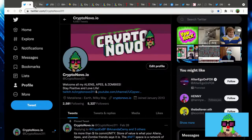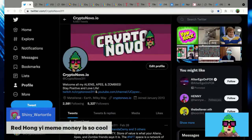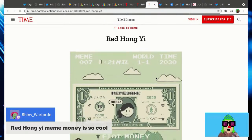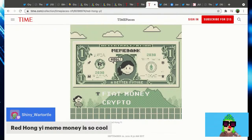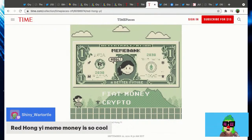So what we got here is we're going to go through what's going on. Yes, saw that one. That was a money one that she had. Let's see. I think that was this tab. Red Hungy. The meme bank. A better future, fiat or crypto. Which one are you going to select? Choose A. Select your own adventure.